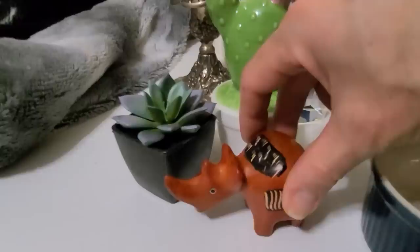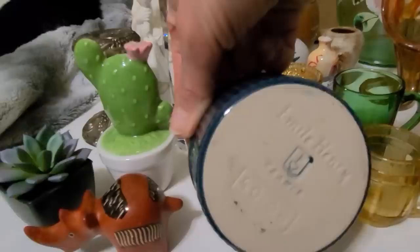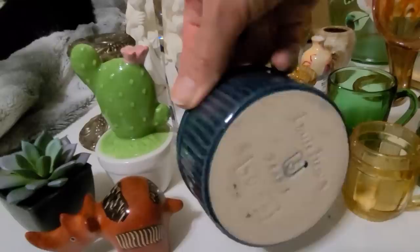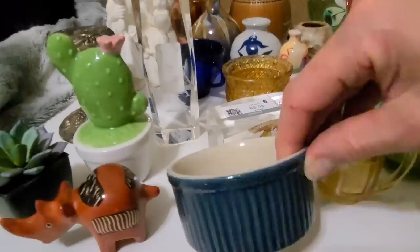This is a ramekin by Emile Henry of France. This, along with Le Creuset, are the ramekins and bakeware you want to look out for because they have great resale value. I was hoping I was going to find more than one of these, but by itself, this is worth $12 to $15.